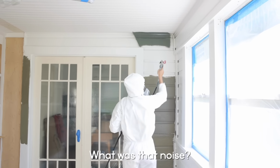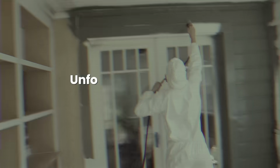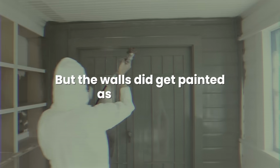What was that noise? The door opening. It's looking good. It's looking pretty.